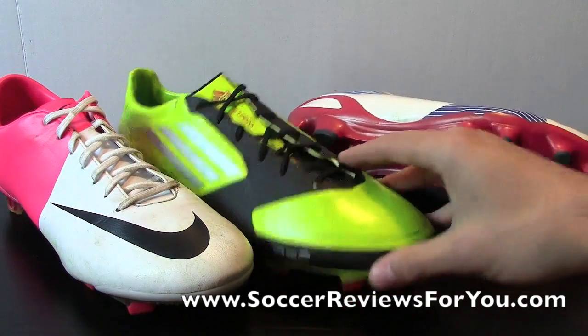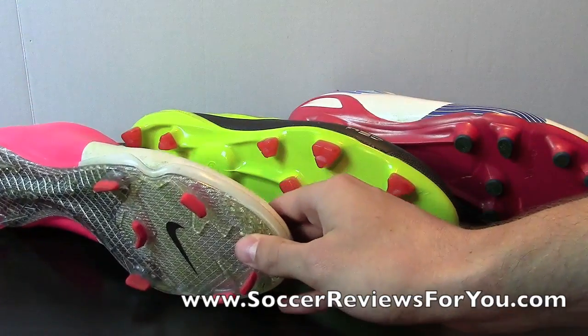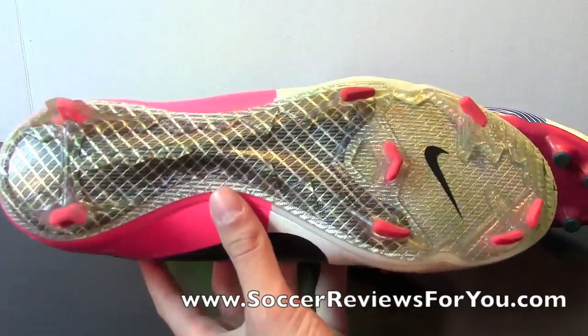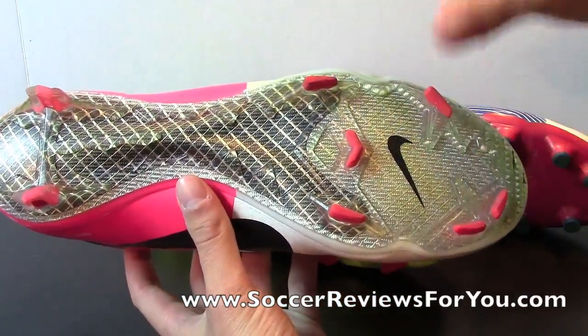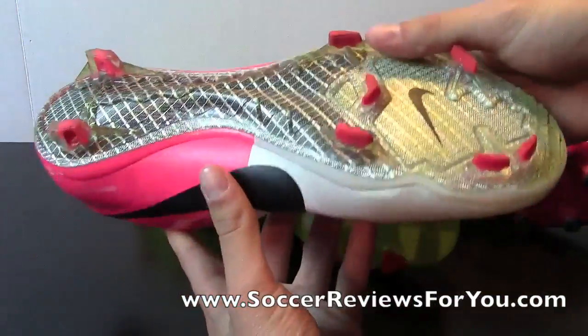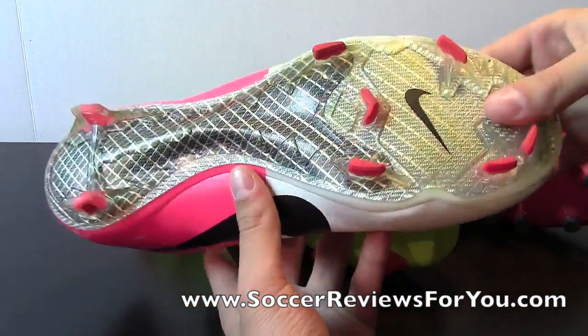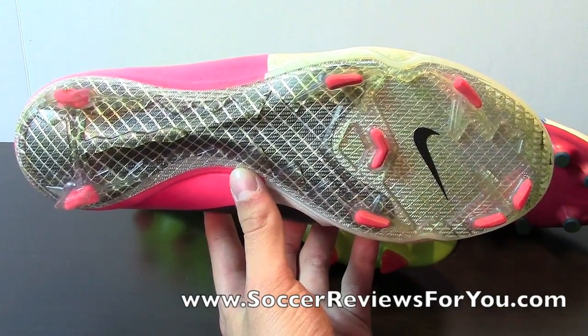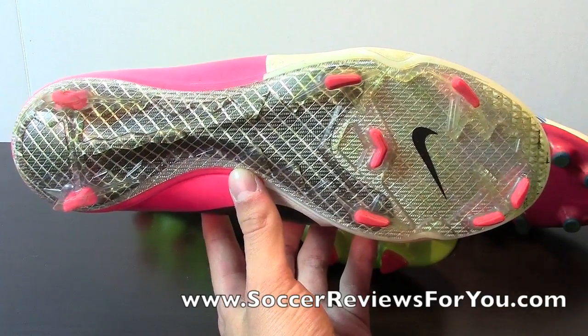As far as sole plates go on these shoes, they're very different. At least the VIII is very different from the other two, sorry. You have this glass fiber sole plate, which is really flexible where it needs to be and really stiff where it needs to be, and it's really unique, very lightweight, and it manages to be nice and thin while still kind of eliminating a lot of stud pressure, if not all of the stud pressure on the shoe.